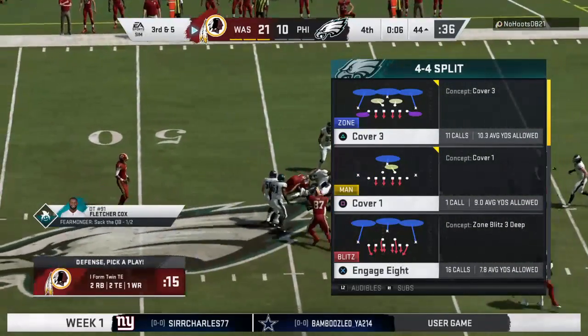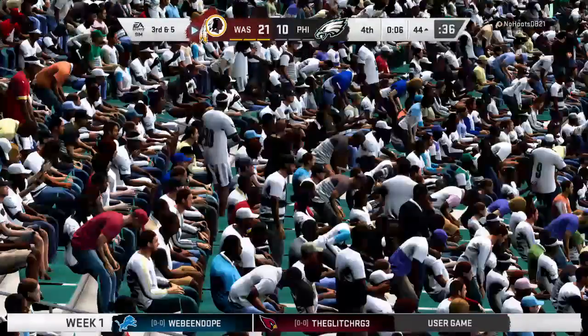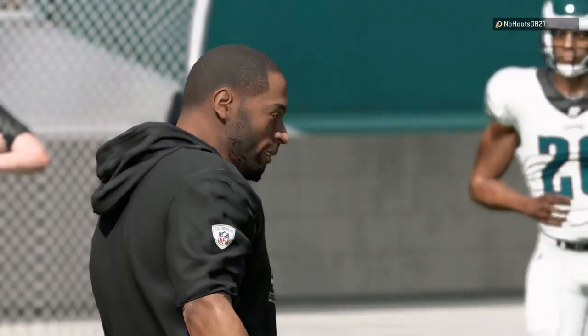I know you got that. Jackson on the stop. It's a gain of a yard. And it's the Redskins on 3rd down. They've been okay, 2 for 3 thus far. This will be 3rd and 5.